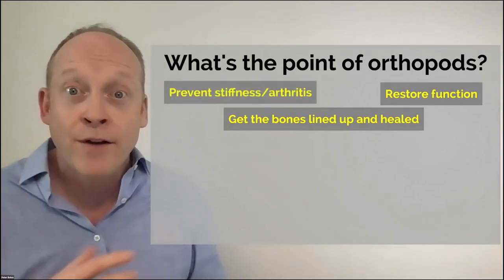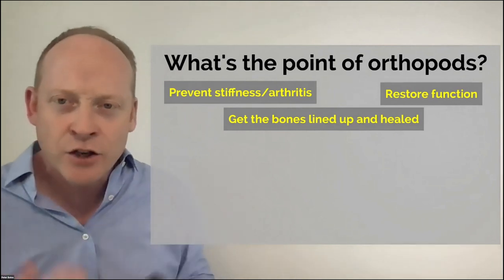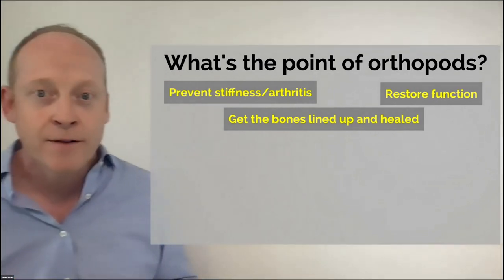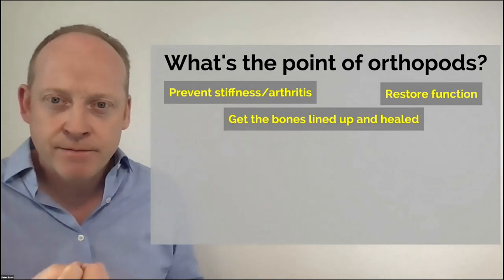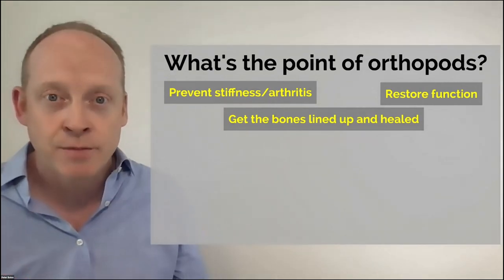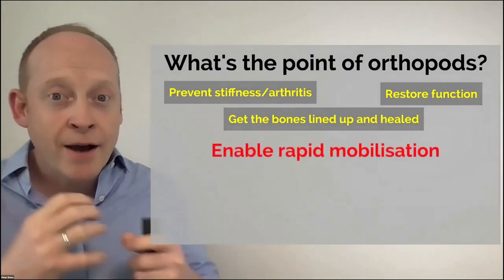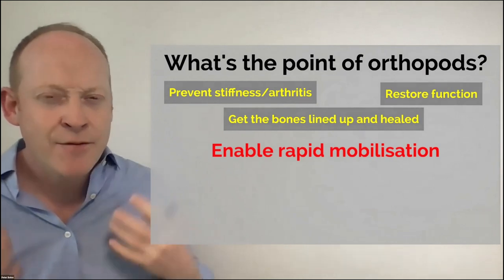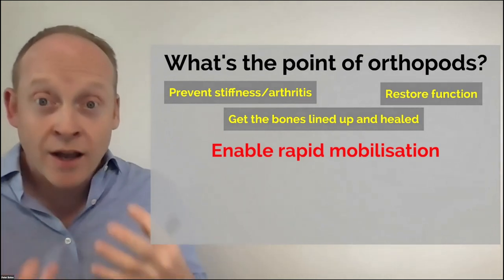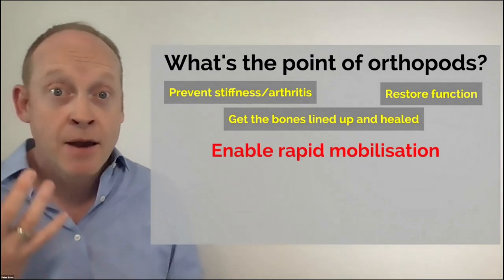Is it about preventing stiffness and arthritis? Yeah, okay, I'm buying all of that. Those are all great answers if you're in a viva. In the multiply injured patient, or in the severely injured patient, it goes a bit further than that though. It's more about enabling rapid mobilization. And I think if there was one thing that was at our core in orthopedics, it's enabling people rapid mobilization.